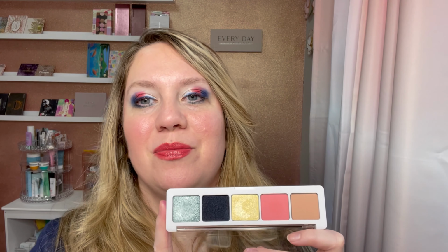I was wearing this, I believe, when I filmed my Snow White and the Seven Pans video, which I'll try to link in the cards if I remember. If I point a lot, I'll remember it when I'm editing. By the end of the day, I checked and my eyeshadow still looked almost like it did whenever I applied it.